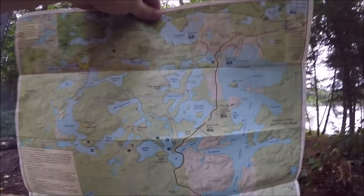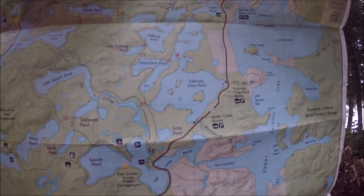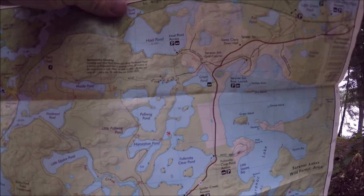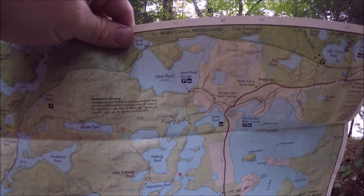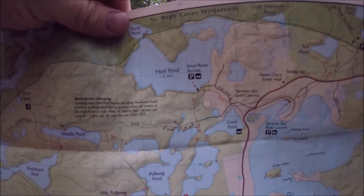Moving on over here to the map. I got my official map holder over here. Adam, where are you at? All right, so we started right here at Spider Creek Access. We canoed all the way up Follensby Clear Pond, portaged over to the 191 Portage to Pollywood Pond. Then we went across the 1158 Portage up to Hole Pond.